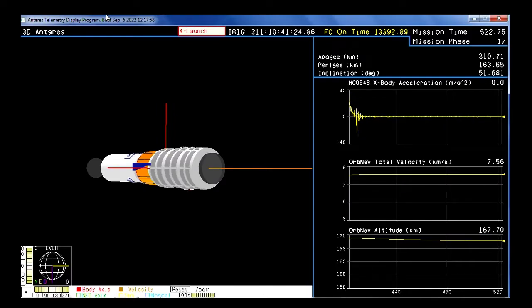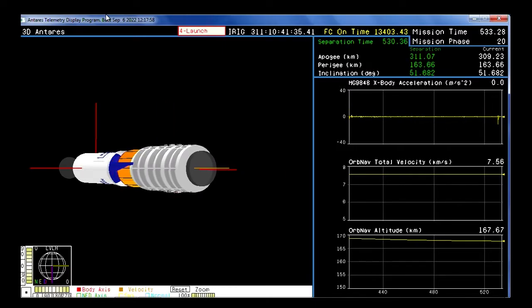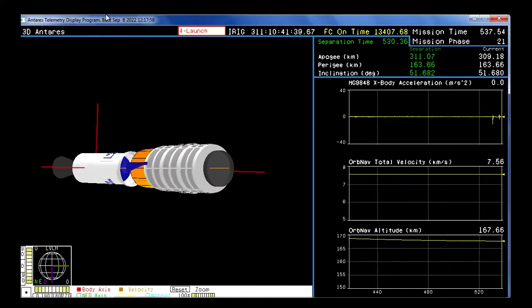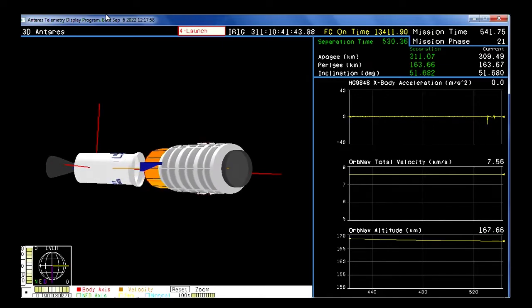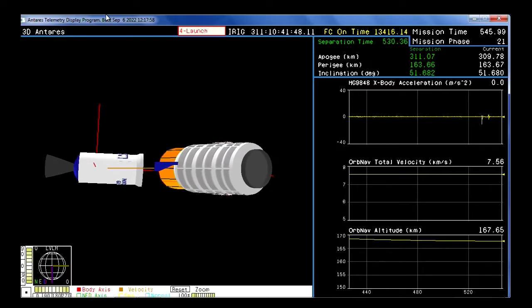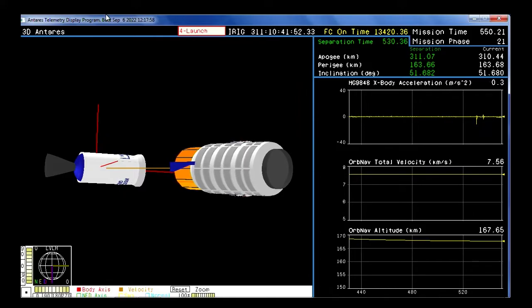Antares remains nominal. And we have payload separation of the Cygnus spacecraft. Spacecraft separation is confirmed. Antares launched at 4:32:42 a.m. Central Time, 5:32 a.m. Eastern, at the end half of the launch window.